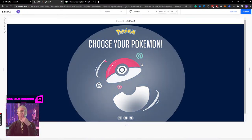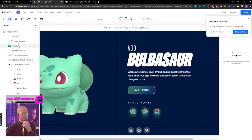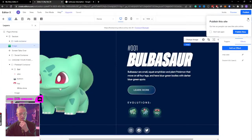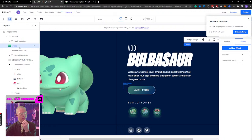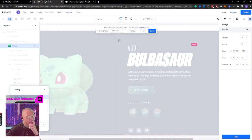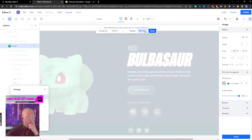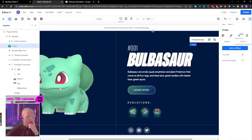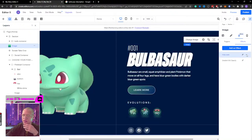Okay, preview. Open up. Why does it do that? Why does it just shoot in? So let's check on the initial state. So that works. But what is this? I wonder if I delete this, what happens?